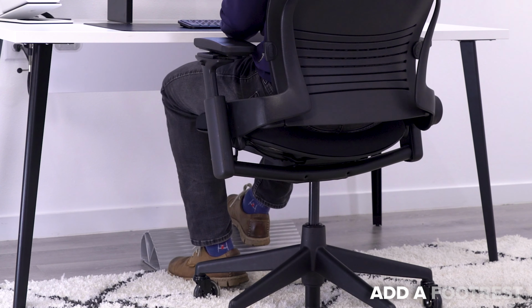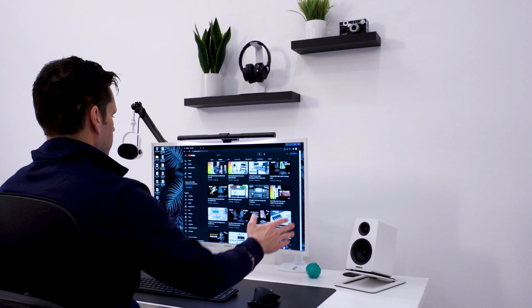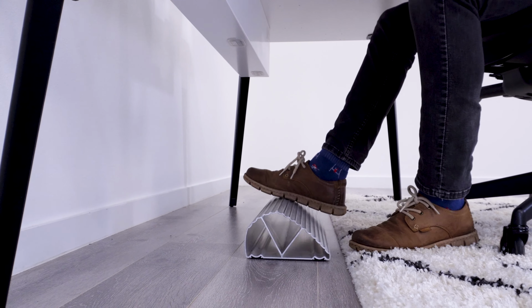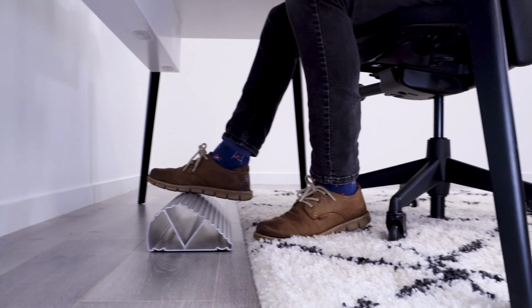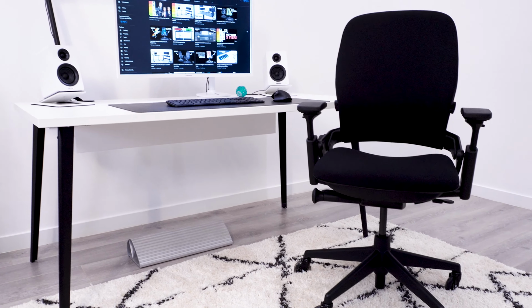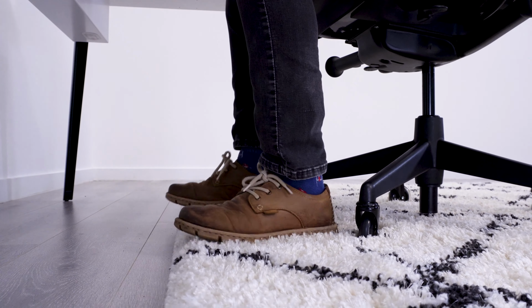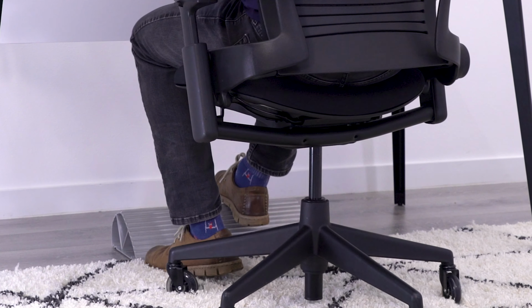My fourth tip is to add a footrest to your desk setup. Now, outside of adding a monitor arm, the use of a footrest is one of the best ergonomic accessories you can add to your desk. And it's no real surprise then that everyone in our office, with the exception of one person, uses a footrest. Now, no matter your height, short or tall, adding a footrest can have an added comfort benefit for everyone.